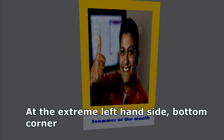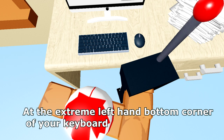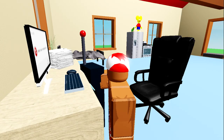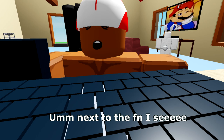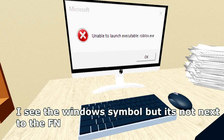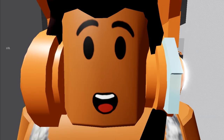At the extreme left-hand bottom corner of your keyboard, do you see the CTRL control key? Do you see the key control? I do. Next to the FN, right? Yeah, next to the FN, do you see the four flag window? Next to the FN, I see four little flags, the window symbol, but it's not next to the FN. Okay, do you see the window button on your keyboard?